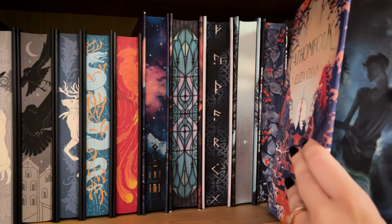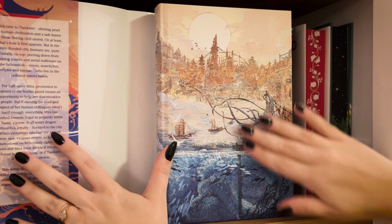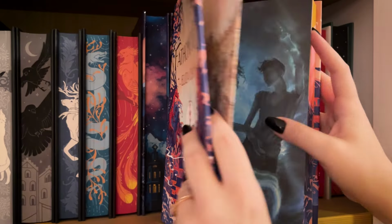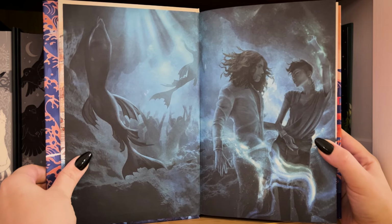But my favorite part of this design is the full colored printing on the naked hardback. It just looks so detailed, so intricate, and of course on the back we have a dragon, which of course I love. And then we also have some character art on the end papers. It is the same on the front and the back.